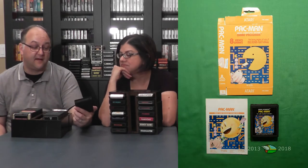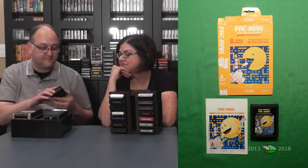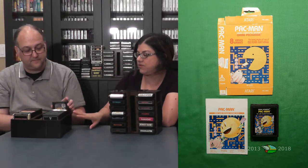And at the same time I got Frogger, my brother got Pac-Man. Disappointing port, but it was better than nothing, so we played this quite a bit. These are the four that we had too. We had Pac-Man, Frogger, Missile Command, and Space Invaders as well. No, I'm just saying those are the four that we had.